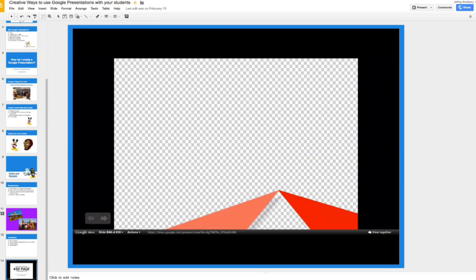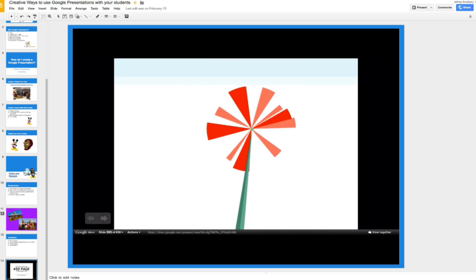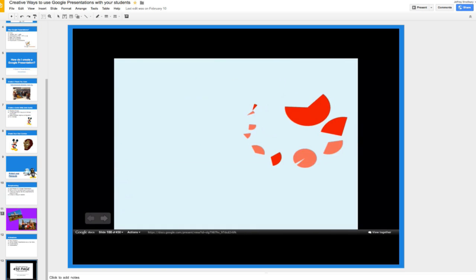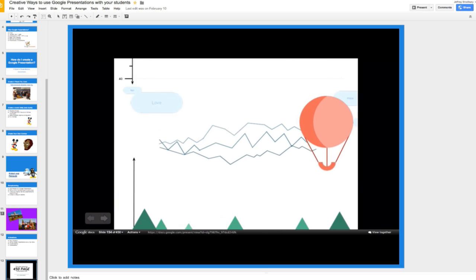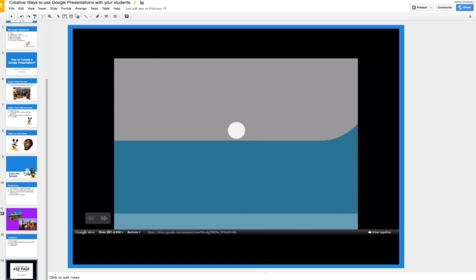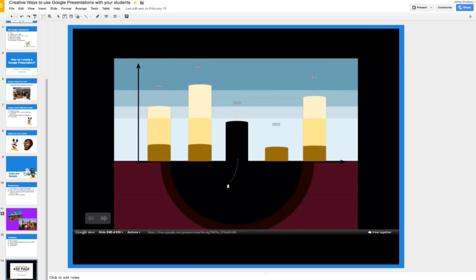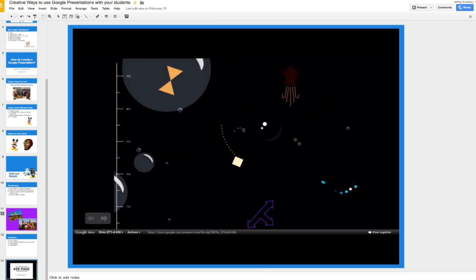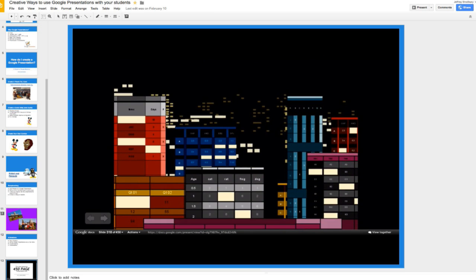So you can see here, it's just slide after slide after slide making this incredible animation. And this was all done by two kids who were as creative as possible to put this together. Ultimately, what you've got going on here is a very simple cell-style animation where each slide is just a little different than the slide before it. So they're using a lot of copy-paste to build this out.